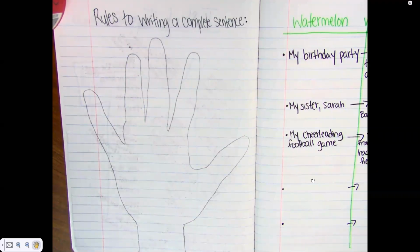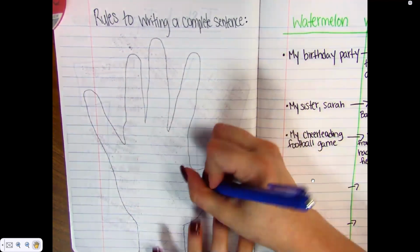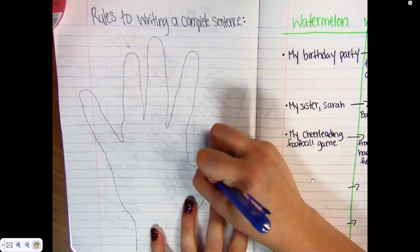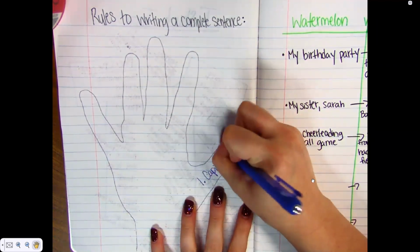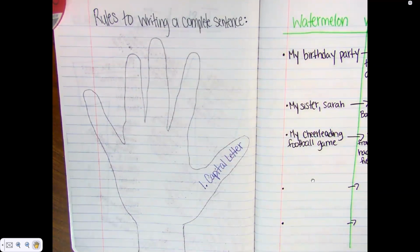So here are rules to writing a complete sentence, okay? We raised our hand. So our number one rule is going to be capital letter, okay? Number one rule on your thumb is capital letter. Does your sentence have a capital letter?